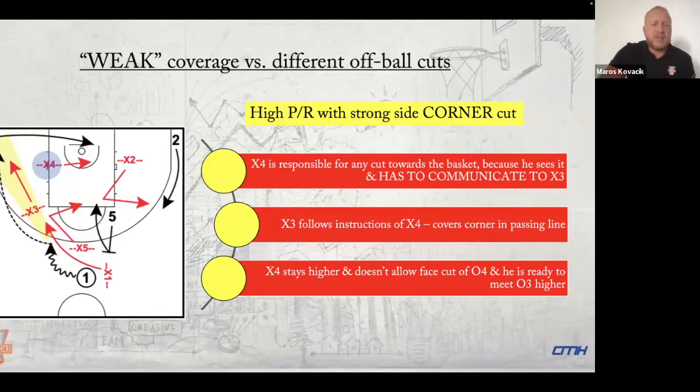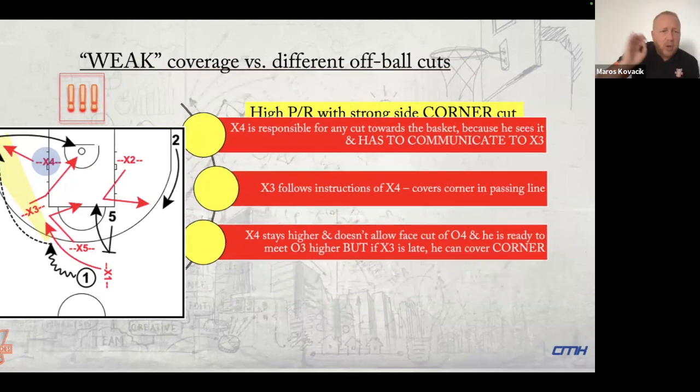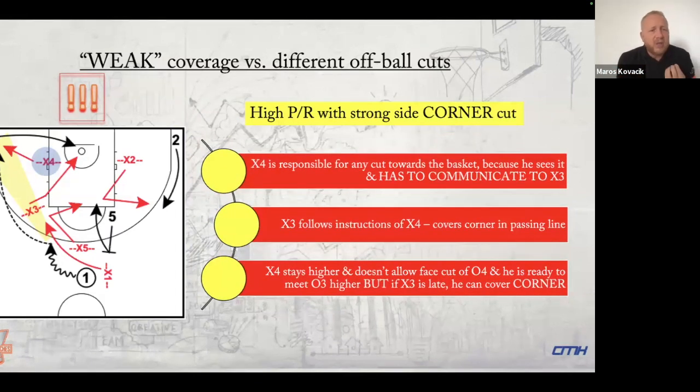But what was really hard in the season was to find the proper timing, because sometimes it happens that the pick and roll was run, and at the same time there was movement from these two players. So we decided to do one thing, and this is so important: if X4 stays much higher, it really often happens that it is really difficult to decide who guards whom. So if O4 cuts behind his back, X4 for the moment could defend the cutter and the cornerman as well. So it has to be with great communication.